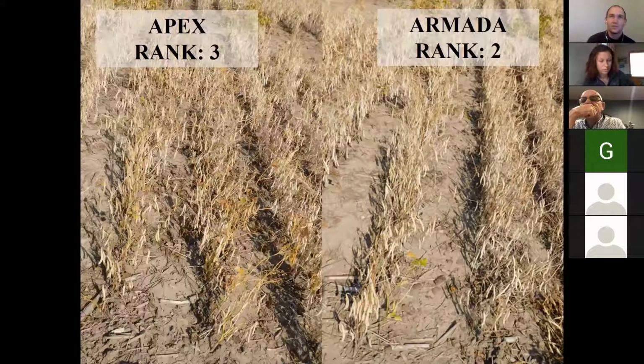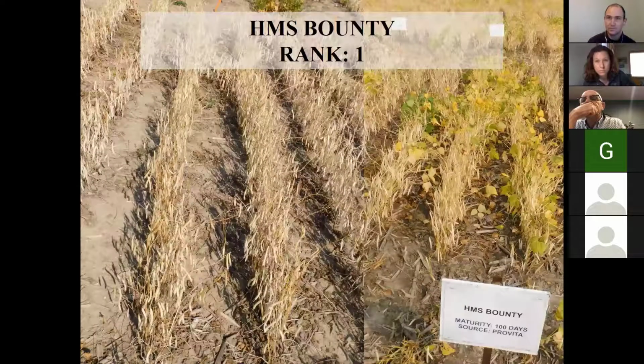Moving up again, we have Apex on our left and Armada on our right. Apex can show a little bit of that green stem. It generally loses it as it continues to dry, but it has been kind of a little bit of a concern with it. Armada has fairly good dry down and good standability.